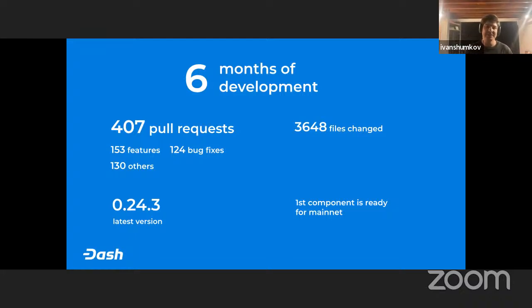It took us 6 months of development. We wrote a lot of code. You can see some numbers on your screen. We did about 400 pull requests, and a lot of files changed. One of the platform components shipped for mainnet. We'll talk about it later.